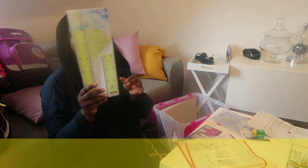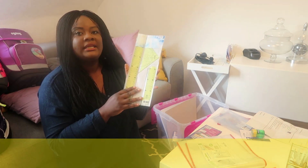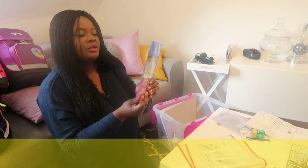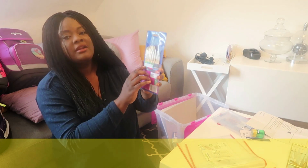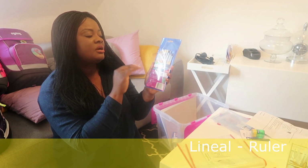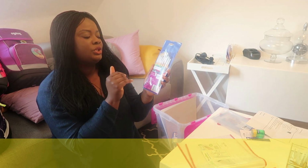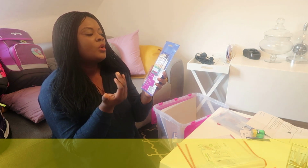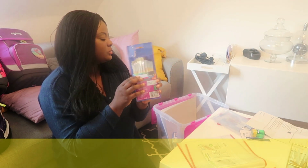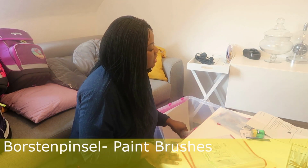I mean, normally in a good pencil case they should have that. So the lineal is here, and then we have the ball pencil. Now with the ball pencil set, they have numbers on it. I remember when she was starting in school, they had just the number of the pencil set we should get. So ball pencils, they're different names for the paintbrush. So those are those. I got that for her.